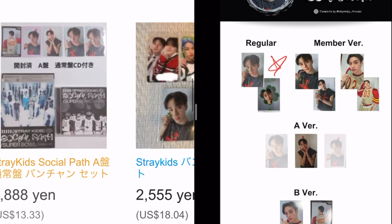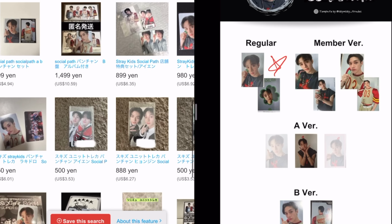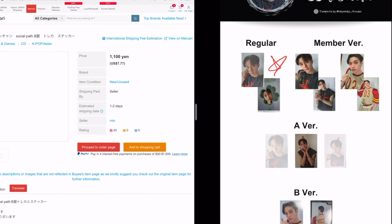This one has, no, just one, it has 2 cards. Comes with both versions of the CD. Did nobody pull Chan in the B version? Or did everybody just decide to keep him? Here are both of Chan's Social Path B cards. Kind of wish it came with the album, but it's okay.